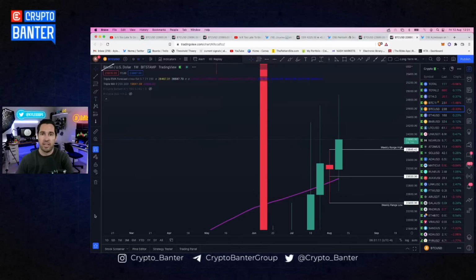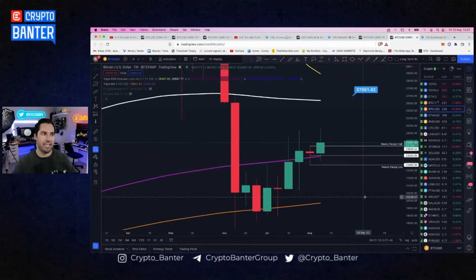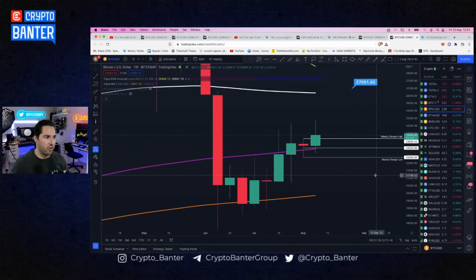But first and foremost, as usual, let's zoom out quickly and have a look at the high time frame, the weekly chart over here. The current Bitcoin price is $23,889 at current time right now. And look, it's not all doom and gloom. I will show you the potential upsides that are still in play.